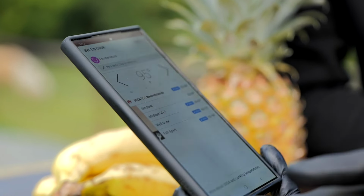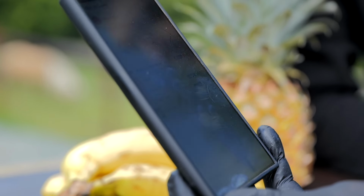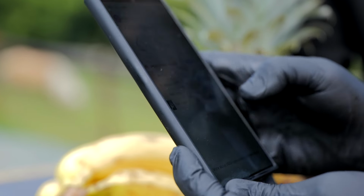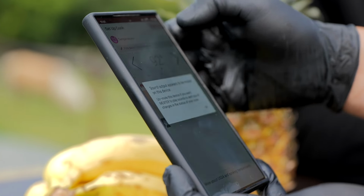Once you hit 95, all of the collagen, all of the connective tissues will break down. It's the science behind it. So you want to catch this just before, so it's still hanging on the bone. But when you bite it, the bone just pulls away. So it is a fine line. So I'm going to drop that down to 92, okay? And then hit start the cook.